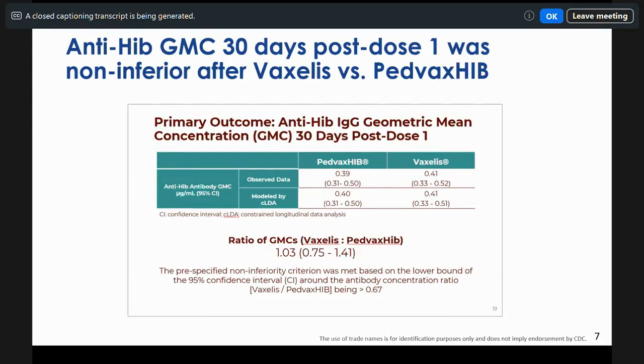Next slide. Second, they noted that the anti-Hib geometric mean concentration, or GMC, 30 days after dose 1 was non-inferior after Vaxelis versus PVax-Hib. The point estimate for the ratio of GMCs was 1.03, and the lower bound of the 95% confidence interval was above the pre-specified non-inferiority criterion.